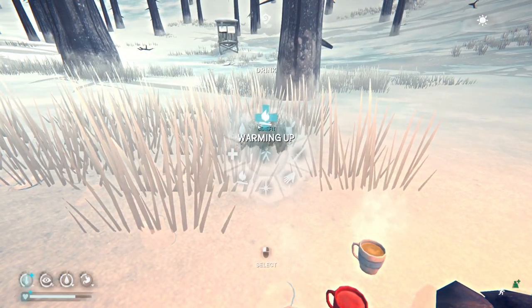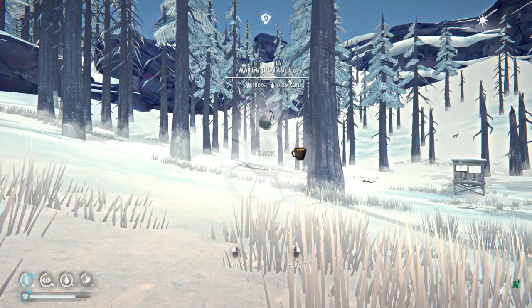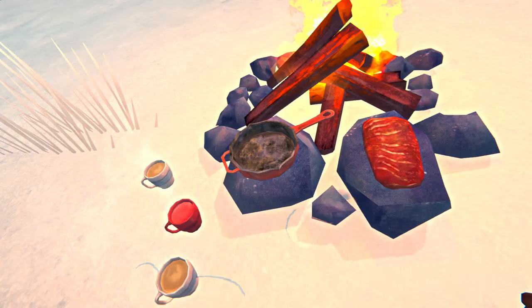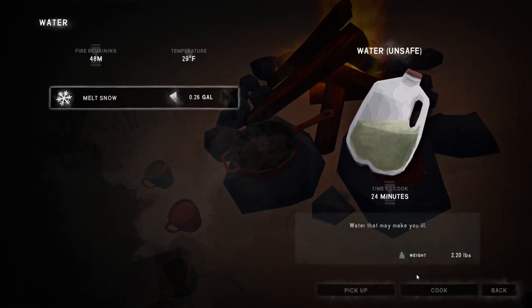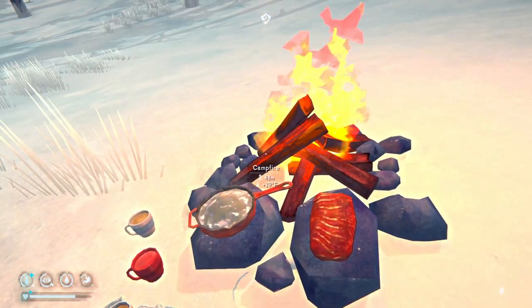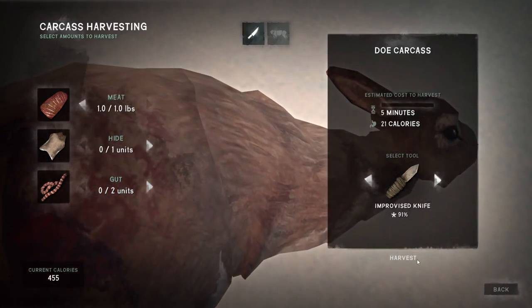How are we doing on water? I can't see because of warming up benefit. No, we need another water going. Let's do that. Cook. Nope. Water. Yeah, we're gonna cook that. And 48 minutes. And then let's harvest this.